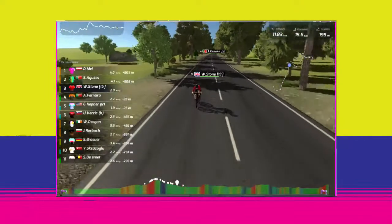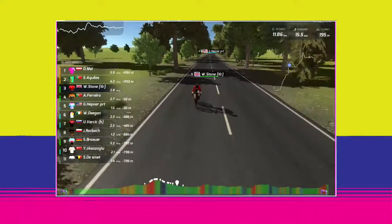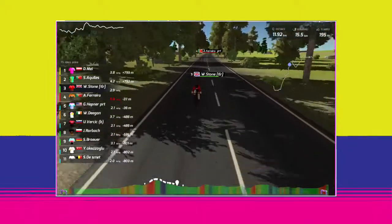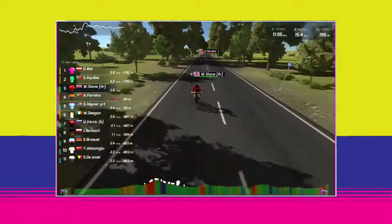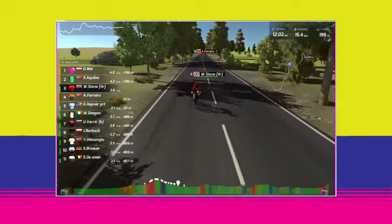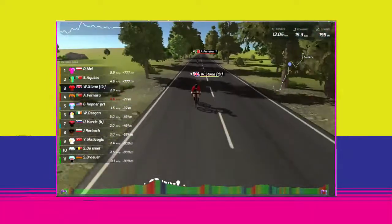So while we're on this green section, this descent, it's looking a little bit static. I think we'll probably see Guy and Ferrara catch up with Will. And we'll take a drop back through the rest of the race and see how everyone else is getting on.